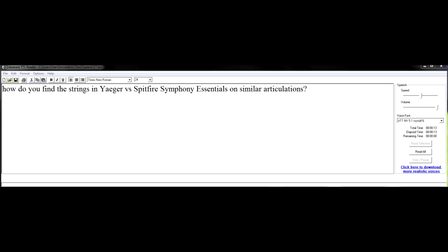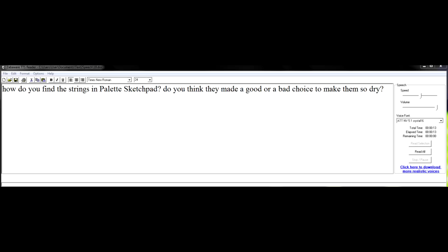How do you find the strings in Jaeger vs. Spitfire Symphony Essentials on similar articulations? I haven't used Symphony Essentials, but I do like the discipline of Jaeger's strings. How do you find the strings in Palette Sketchpad? Do you think they made a good or a bad choice to make them so dry? I find they're a little too clean sounding, which adds to that synthetic tone.